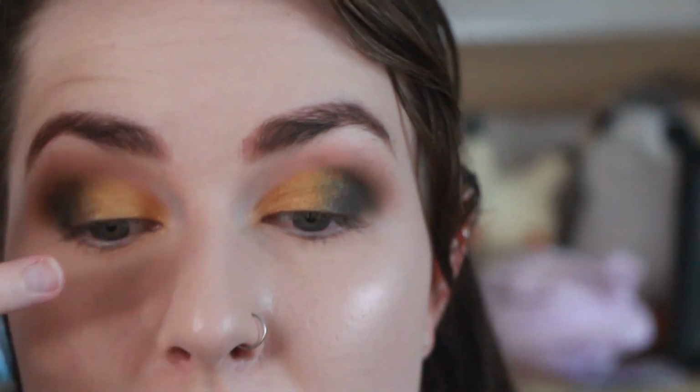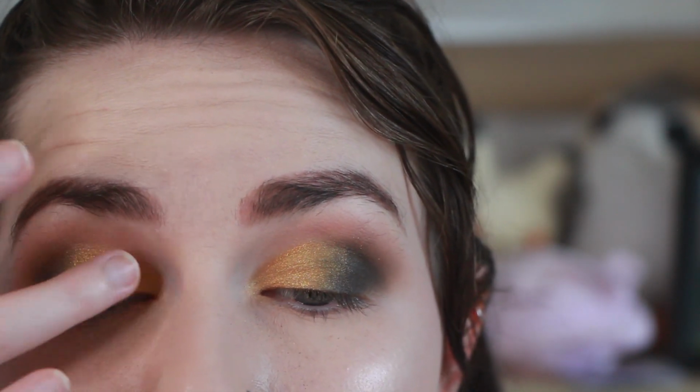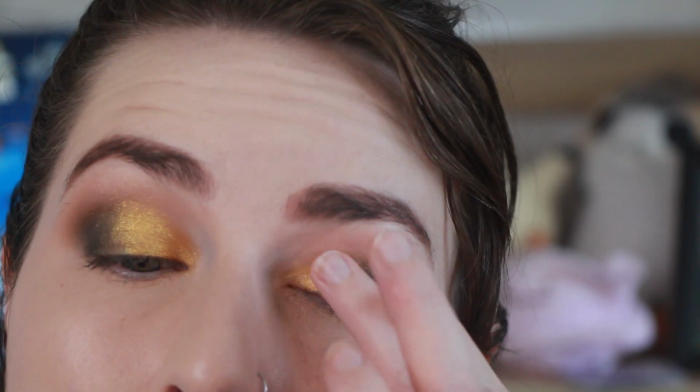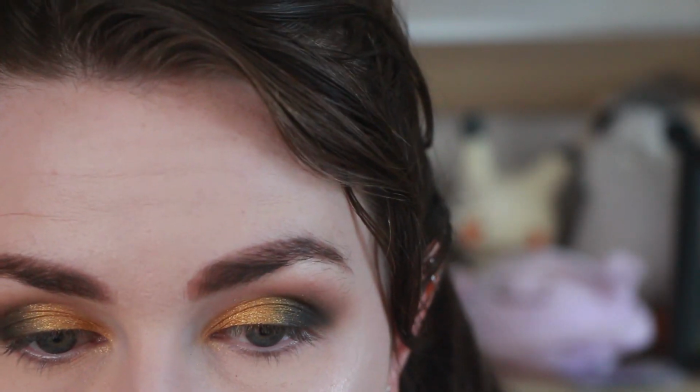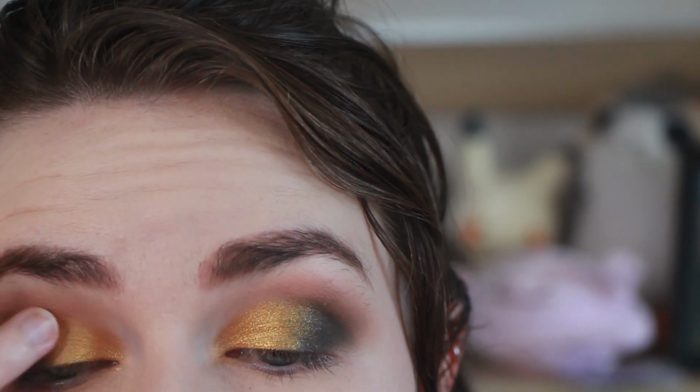I'm going to take my finger in that shadow, just get a little bit of it on my finger and tap right over the top of that gold area just to get that extra bit of pigment on top. Oh, that is so pretty.